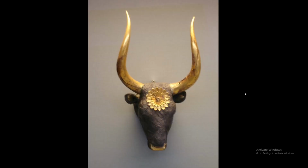This is the image that we saw on that artist's reconstruction at the very beginning of a bull's head. It's made in bronze, and some parts are highly polished. Horns and the nose and this decoration on its head. So one thing we know for certain about these Minoan people is they had some incredible appreciation for the bull.